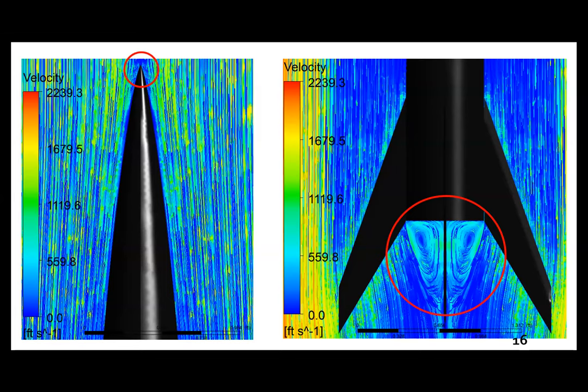However, this could be avoided by attaching a boat tail at the back of the rocket. At that location as well, there will be some exhaust from burning up of the fuel, so the flow at that location will be different. These pictures only represent the rocket cruising at Mach 2.